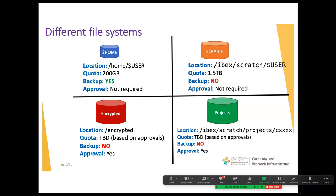Then the fourth one is actually very critical. It is encrypted, meaning it's encrypted data. Say for example, even if you are moving the disk from the data center to anywhere, that data is not possible to recover by an anonymous person.